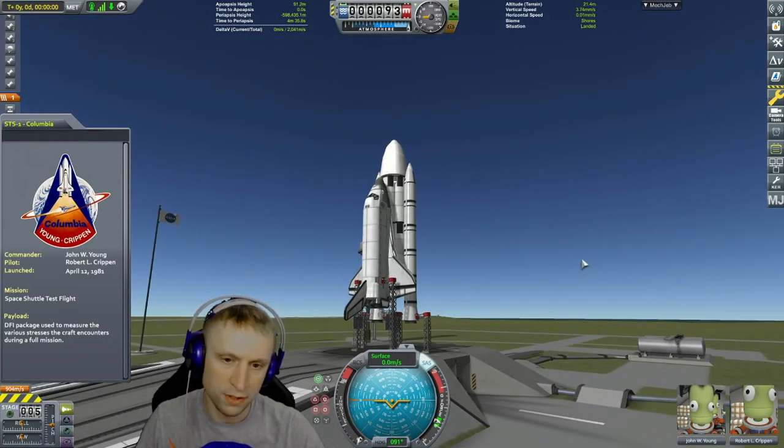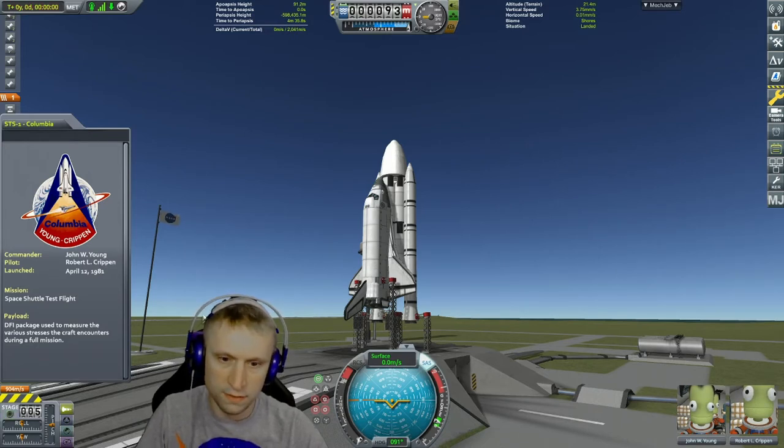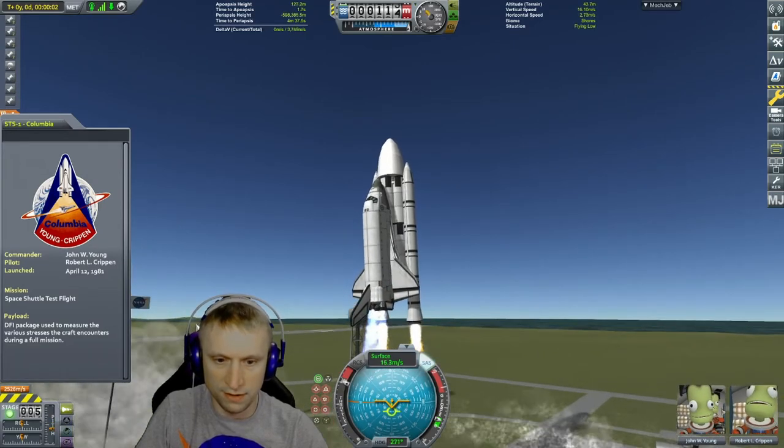All right, STS-1 launching in 10, 9, 8, 7, 6, 5, 4, go for main engine start, 3, 2, 1. STS-1 has cleared the tower.